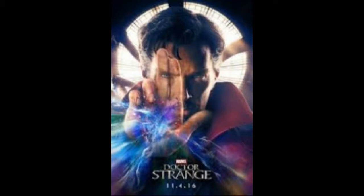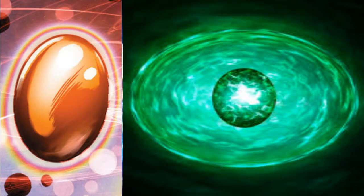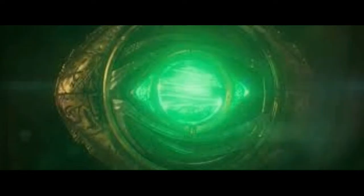The Time Gem first appeared in Doctor Strange in 2016. It is orange in the comics versus green in the movies, and it was contained inside the Eye of Agamotto, which I'm not really thrilled about because it basically just took away one of the most powerful amulets that there is, but maybe they didn't want it to be a deus ex.